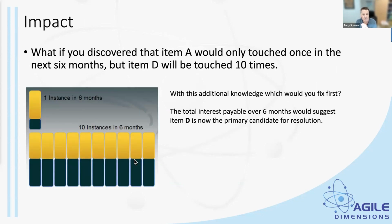But then what if I said to you in that previous example, item A, we only touch that piece of code once every 6 months. But item D, in that same amount of time, in 6 months, we'd actually touch item D 10 times. Then suddenly the interest on A, while it's quite big, pales into insignificance when we compare it to D, because we're always in that bit of code that is D. So in this instance, we might then think about D instead.